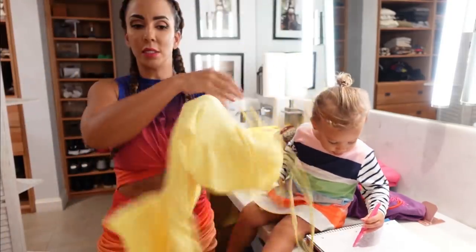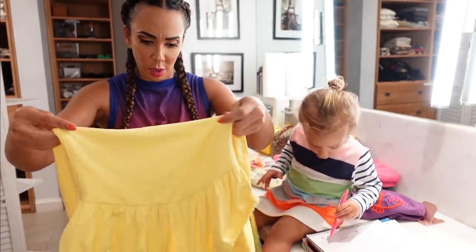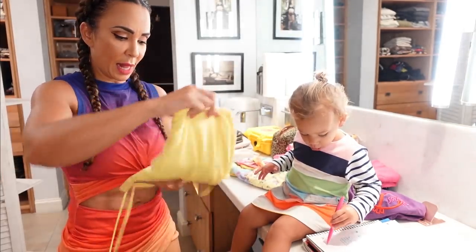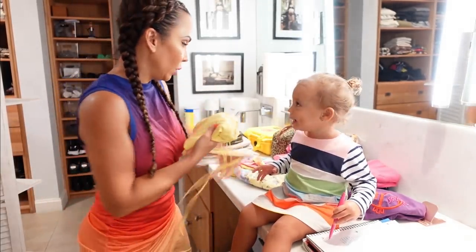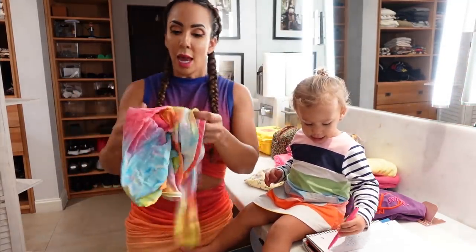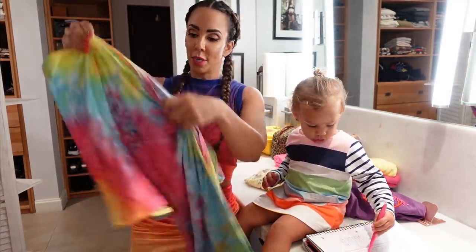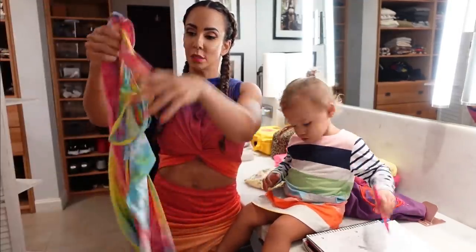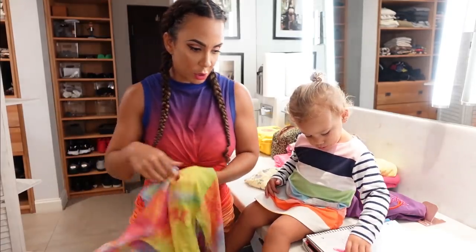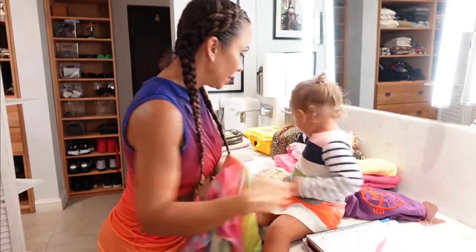I've never worn this, and I think it's cute, just like a cute little knockabout. And I think now that I'm a little tanned, and maybe over the weekend I'll get some more color, the yellow will look nice on me. I don't usually wear yellow. And then I'm going to take this tie-dye maxi dress that I got at Modish Boutique here in Jamaica. So I think that's it for my clothes.